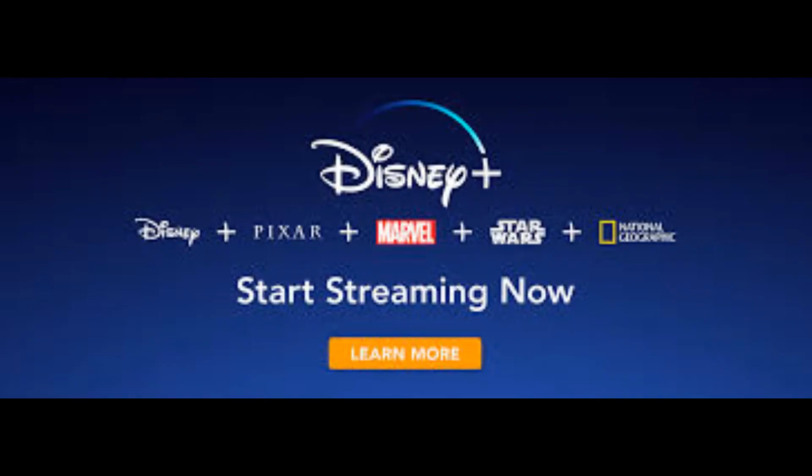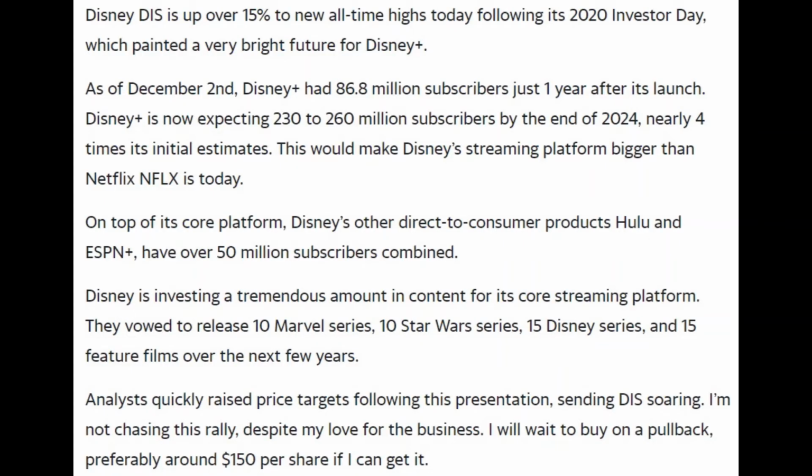Okay, so let's have a look at Disney. So Disney basically has said that it will now aim to have more users. It is aiming for, as you can see here, 260 million users, which is more than Netflix currently today. It also currently has ESPN Plus, which is in the sports sector, fantastic. And they're going to release 10 Marvel movies, 10 Star Wars movies, and 15 Disney series over the next few years, which is absolutely fantastic for anyone who loves Disney and the way they make movies. So it's all positive signs, hence why they skyrocketed in price.